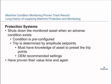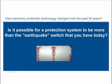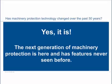So in the words of Art Crawford, one of the fathers of the vibration industry, he always asked the question, wouldn't you want to know why? Okay, don't you want to know why it tripped instead of, hey, it tripped, now I've got to restart it, or trying to figure out, can I restart it? So you need some data right away in order to make a very educated decision about continuing operation. So is it possible for a protection system to be more than just an earthquake switch? Okay, is it more than just a shutdown system, so that you get this data, you get this information? So the answer to that question is absolutely, yes, it is.